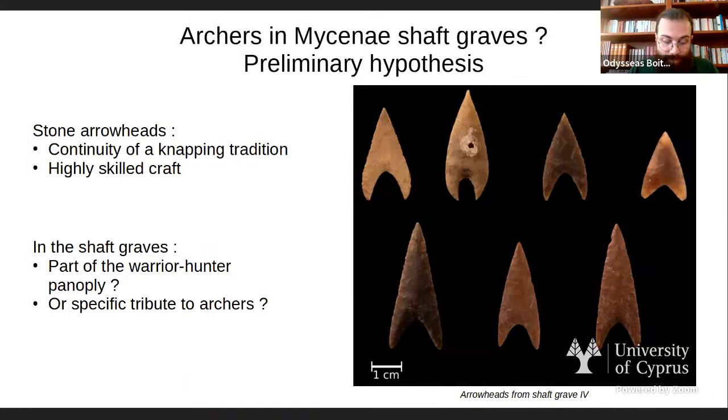These projectile points testify to the continuity of a napping tradition attested in the region long before the emergence of the Mycenaean culture. From Middle Helladic III to Late Helladic I onwards, the investment in their production has increased. The question then arises as to the role of these arrowheads and their potential presence as an object of display, or at least of representation of a particular practice.